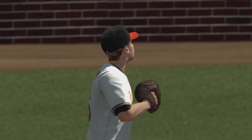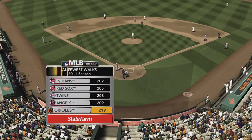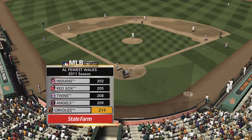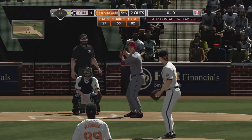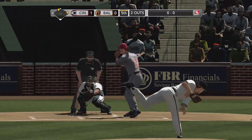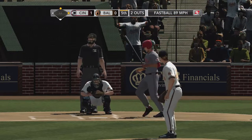Now the State Farm leaderboard, staffs responsible for the fewest free passes in the league. The Indians, number one. The Red Sox, second. In third, the Twins. Fourth, the Angels. And for the Orioles, they are fifth. As you can see, they don't like to walk anybody. They like to make the other team try to beat them rather than beating themselves. Throw the ball over the plate and dare them to put it in play. Watches that fastball. That goes by him for a strike.